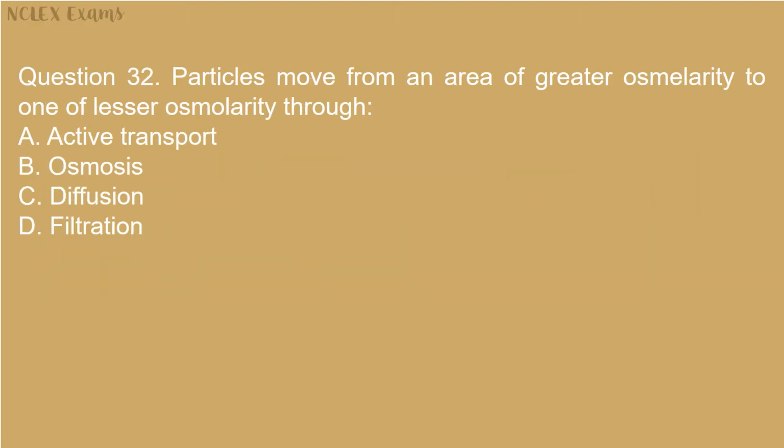Question 32. Particles move from an area of greater osmolarity to one of lesser osmolarity through: A. Active transport. B. Osmosis. C. Diffusion. D. Filtration.